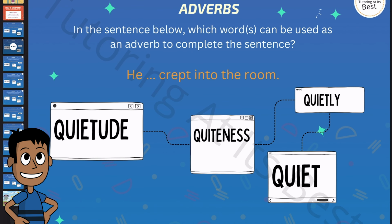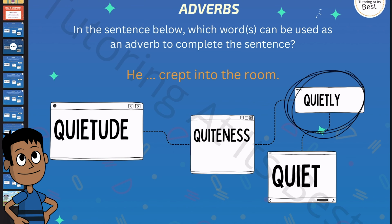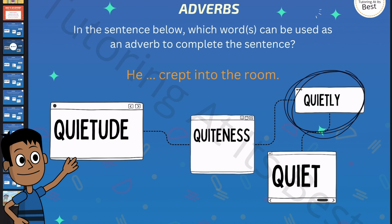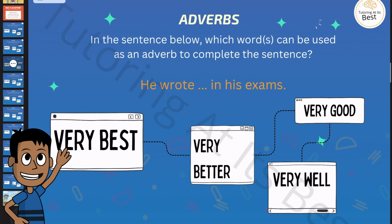He crept into the room. So again, have you picked out the correct answer? Well, if you chose quietly, then you've got an additional point. So by useful definition, quiet means the state of being peaceful. Marvelous. Let's go over to the next question.